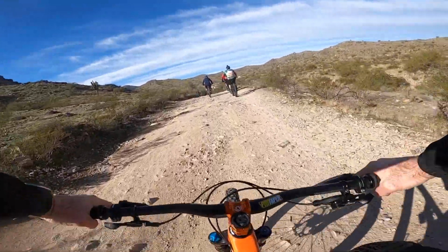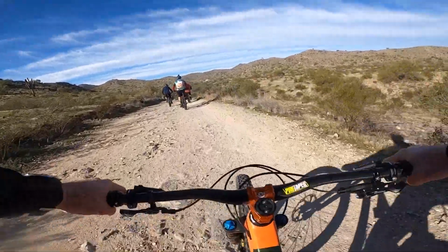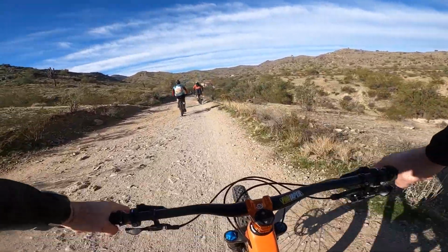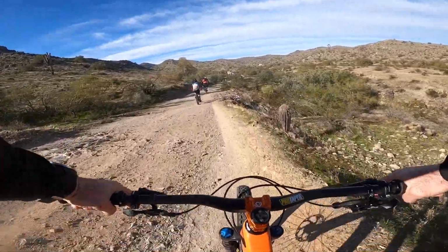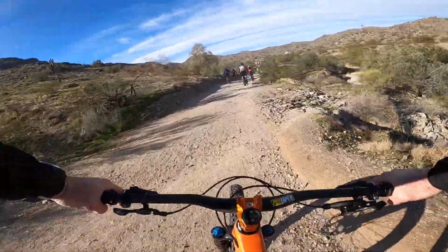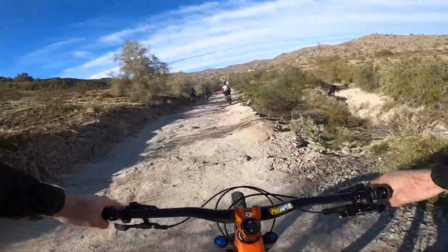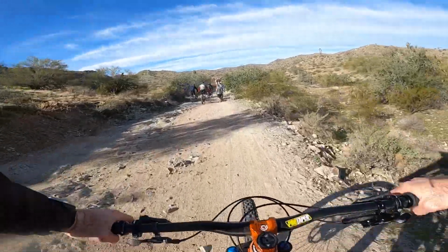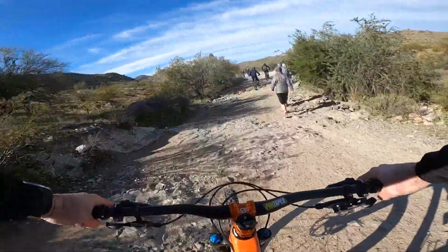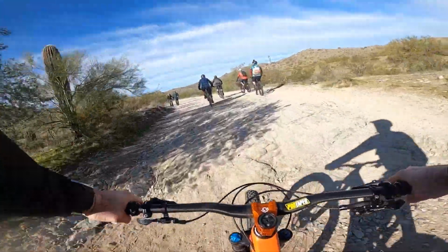So DPX2 on the rear of this thing, but it's interesting. It pedals really well, surprisingly. So very solid base, which I'm okay with. Like Rob, on the other hand, likes his bike set up super plush. I'm okay with them a little bit firmer feeling, and that's what I'm getting out of this thing.